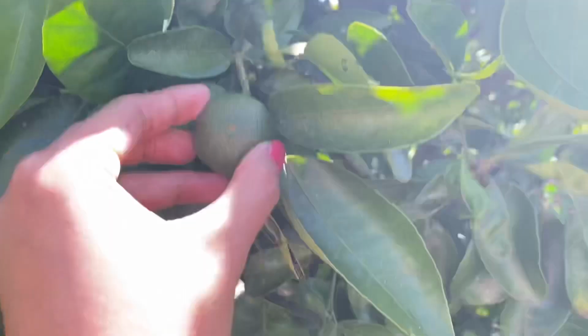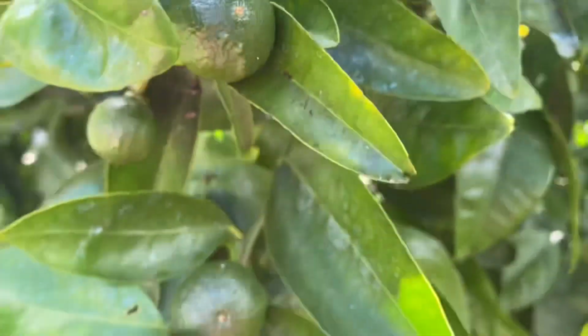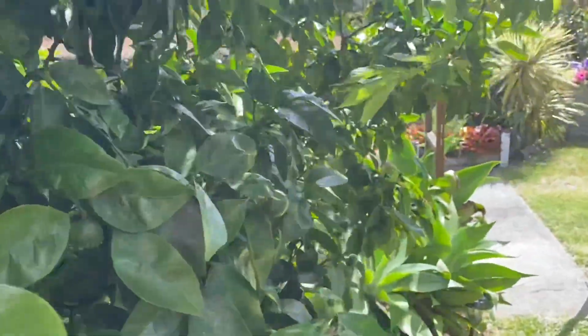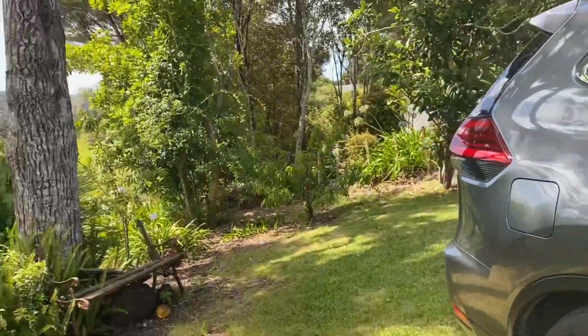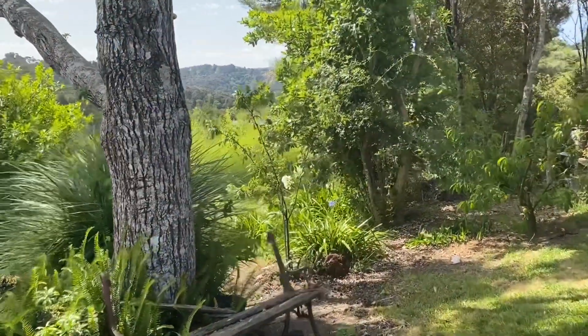Calamansi. Calamansi. Cricket sound sa ano pa. Nasa bukid pa nun.